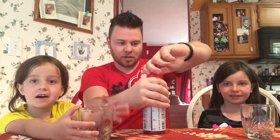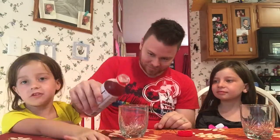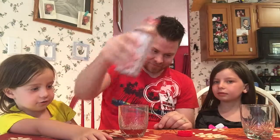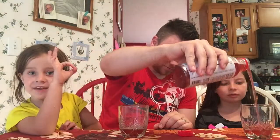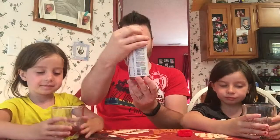So now we're going to open the bottle and we're going to drink it. First we're going to pour the cups. It smells like some kind of medicine. Yeah, it does kind of smell like medicine. First we're going to pour in the cups and then we're going to show it. Then we're going to drink it. So, it has a little caffeine in it. Alright girls, I'm going to just drink from the bottle.